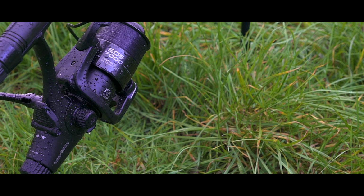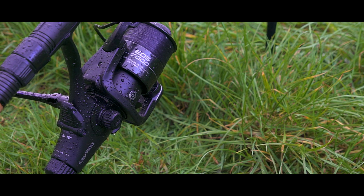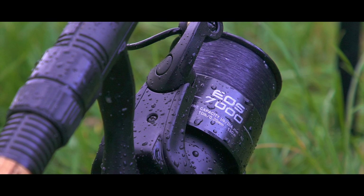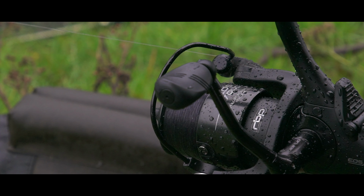For the reel, I use a small bait runner. The EOS 7000 is absolutely perfect. I've got spare spools, so again, I can use it across the board for lots of species. A brilliant reel for floater fishing for carp, or stalking as well. I actually load it up for chub fishing, and this is going to sound heavy, with 10 pound line. It's only, I think, 0.23, a nice supple line.